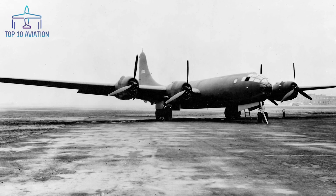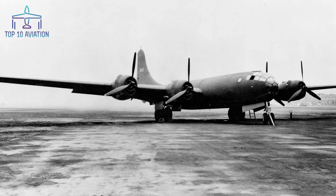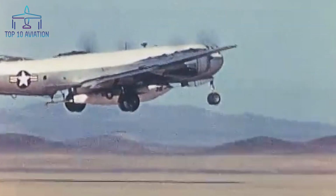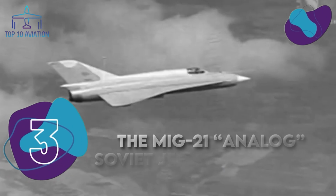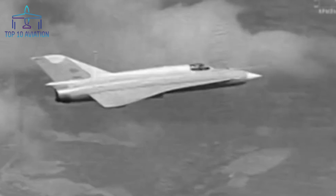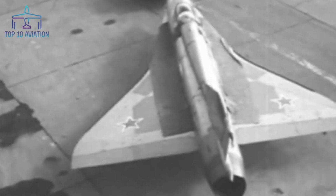We've seen weird, we've seen wild, but the top 3? Oh, these mods push the boundaries of aviation, sanity, and budget cuts. Number 3, the MiG-21 Analog, Soviet jet with US wings. This might be the weirdest hybrid ever flown.